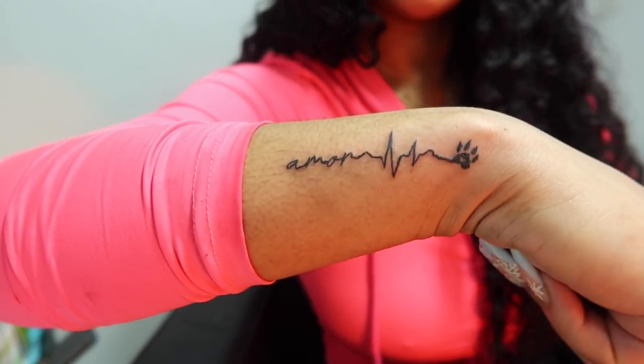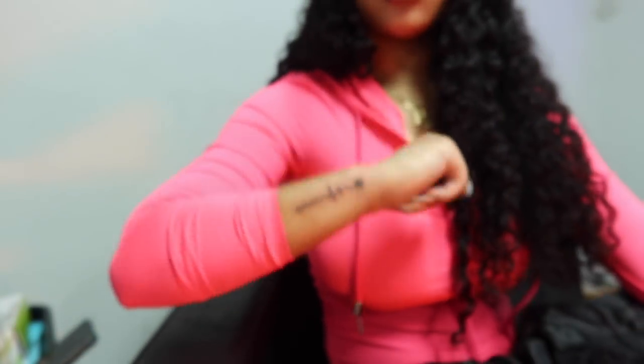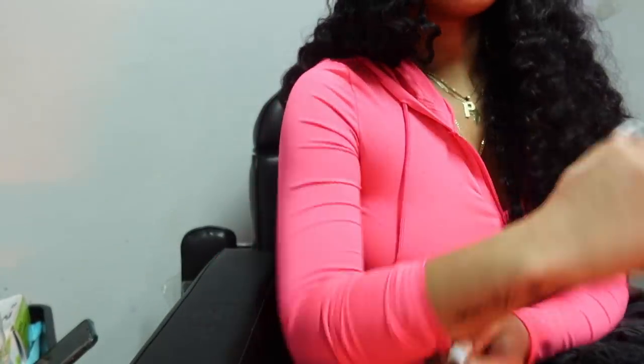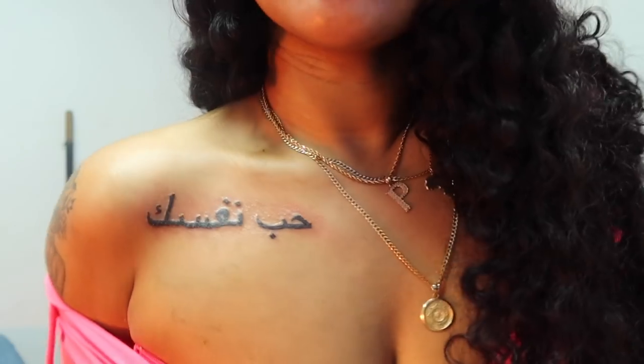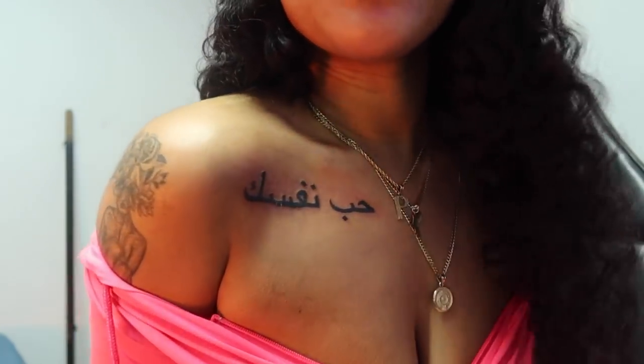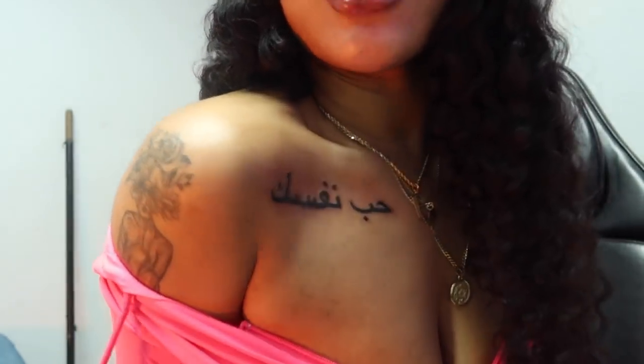Well, there it is, guys. My tattoo. I think it's super cute, but like, faint. I didn't want to do too much, you know? I just want something short, sweet. Nice results, guys. Super cute. It didn't hurt that bad.